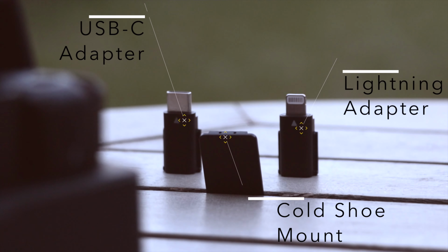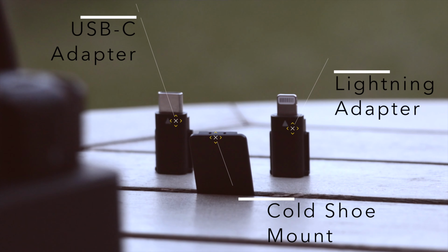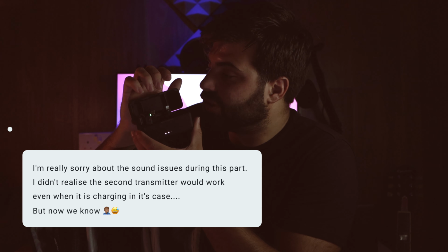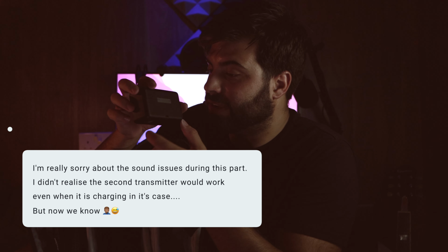So this is a great setup, and it's nice and neat that you can put it all in this case, and this case is also a charger, so it keeps all of your microphones and receivers charged, and you charge it via USB-C.